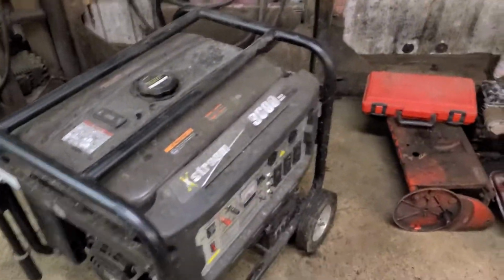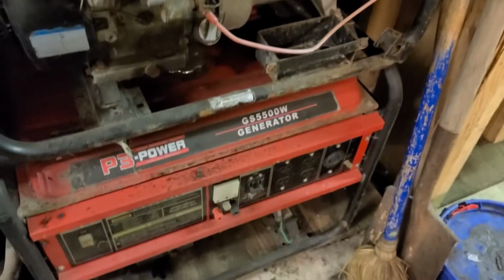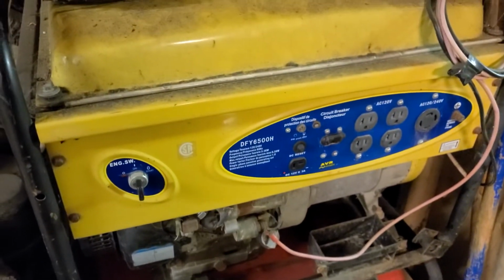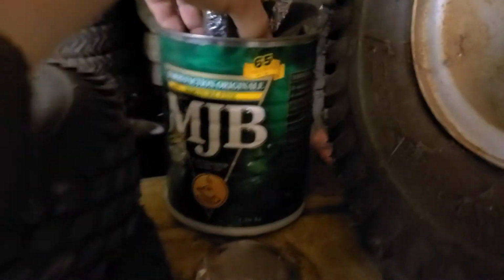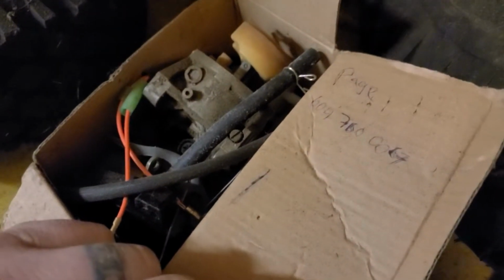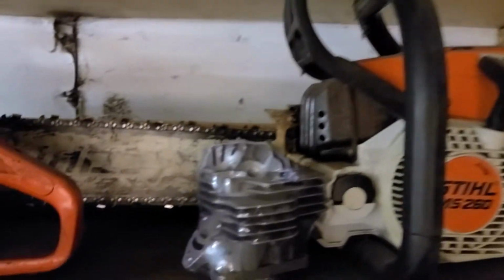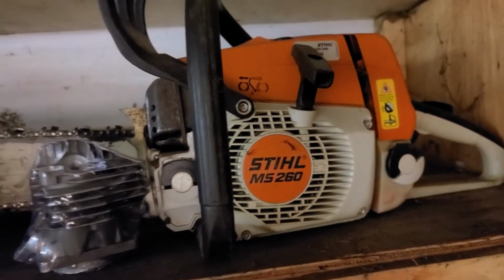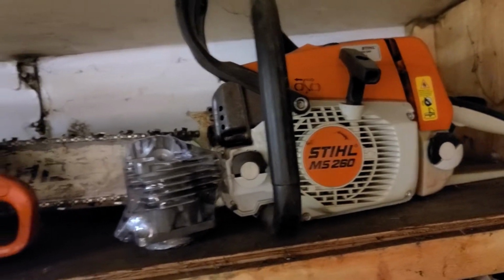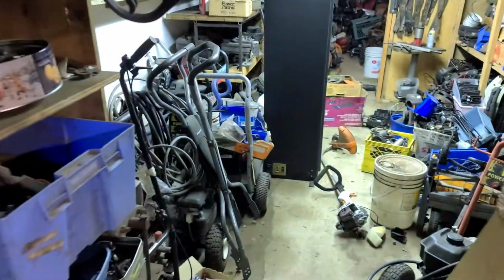I got lots more stuff like this to do. Here's a couple more very similar generators to the one we just did. We're going to build 1 out of 2 of these, maybe 2 out of 2. I actually bought a carburetor a year ago for this project. There's a replacement carburetor, and we're gonna try working on that. We got an MS260 rebuild we're gonna do with an Amazon piston kit. I'm excited to see how that turns out, kind of like that 261C we just did. I'll link the video. I've got a Husqvarna 50 saw with an actual Husqvarna rebuild kit I'm gonna do, and then there's a gazillion other projects, guys.